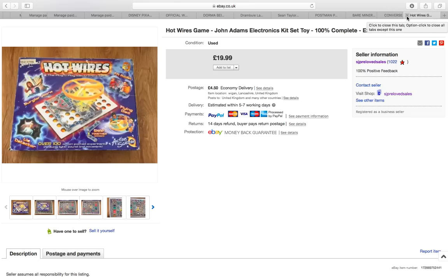Next is probably a favourite of everybody's at Christmas time, isn't it? It's the Hotwires. I picked three of these up throughout last year to store away really for Christmas. I don't know whether I would do it again because it's got a lot of bits with it. You've got to check it, you've got to make sure it's working. Bit of a fiddly one. Although I think I only paid £2 for every one of them that I got, £2, £2.50, and I sold this one for £20.